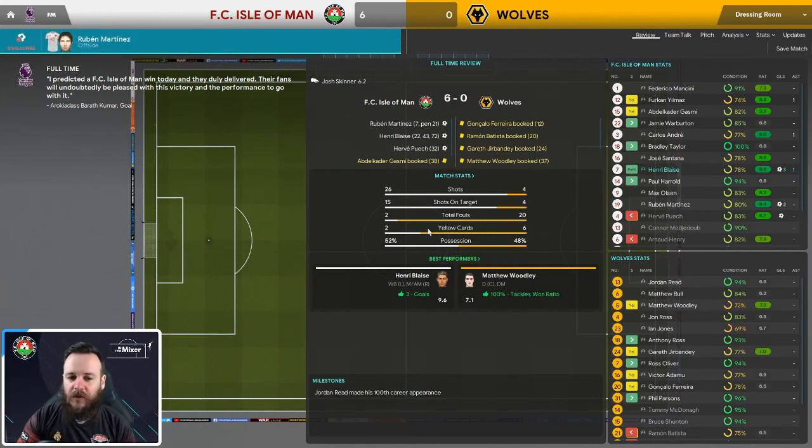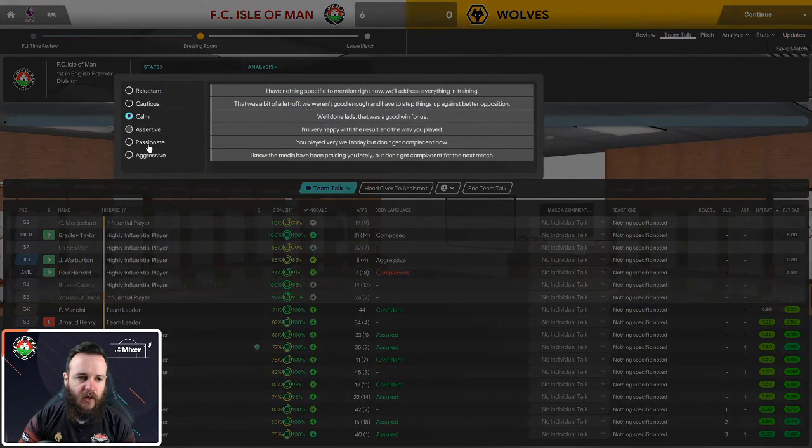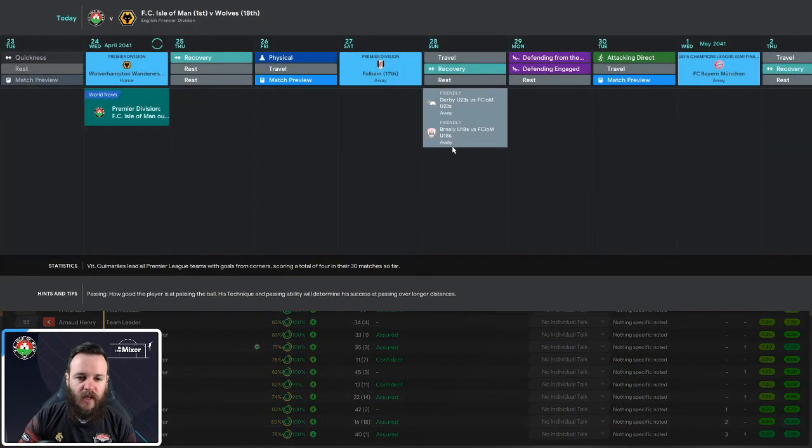26 shots, 15 on target, 52% possession for the Isle of Man. 4 shots, 4 on target, 48% for Wolves. 6-0 victors on the day. Henri Blaze with the hat-trick, the big marquee signing from the off-season. Passionately, we're going to say very happy with the result and the way you played, and everyone's responded fantastically well, which is absolutely perfect. Now, what does that do to the league table itself?